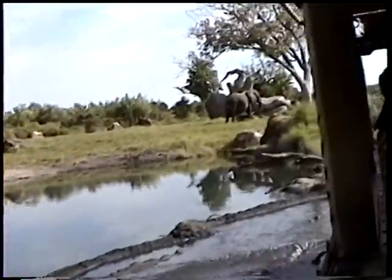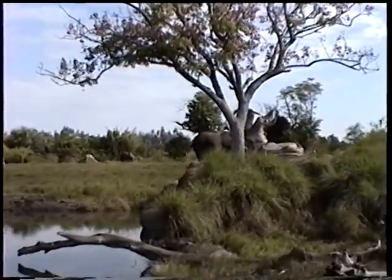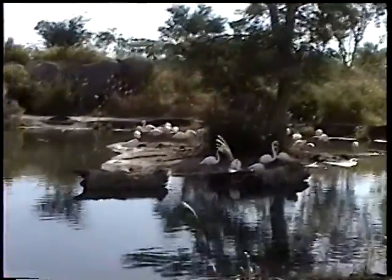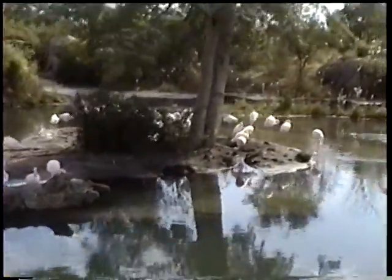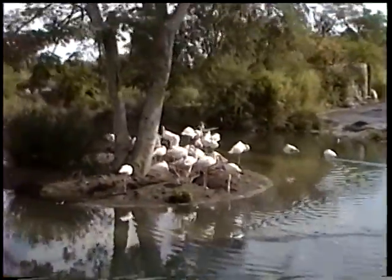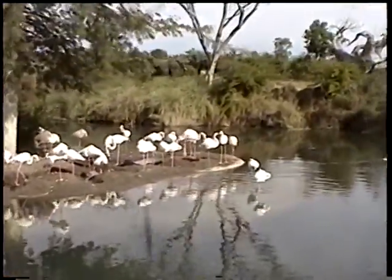Gorgeous view of a baobab tree reflected at the watering hole. There's another elephant just over the hillside to the left. And up behind here are some pretty ladies at the pool. Folks, these are greater flamingo. Oh, there's also another giraffe over to the right, just up in the trees. And the little Thompson's gazelle, too, hiding out. Oh, and if you look just over the flamingo pool, there's a couple of elephants back there.